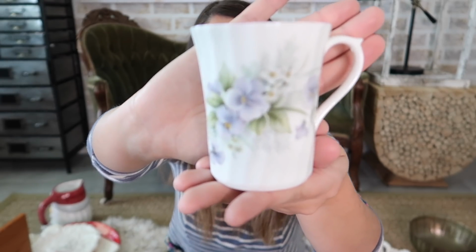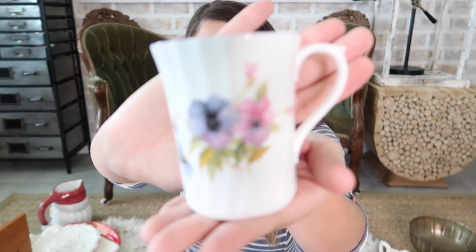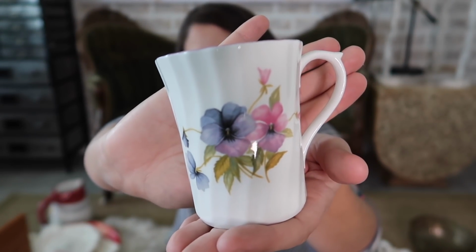So I'll kind of try to fly through this part, but this is a light purple one, so cute. And then this one is like a pinkish purple. So yeah, I want to put them on a tiered tray with some of my vintage tea tins that I've been collecting. And I think that's gonna look really cute with some florals and maybe some moss detail.